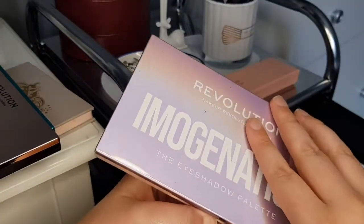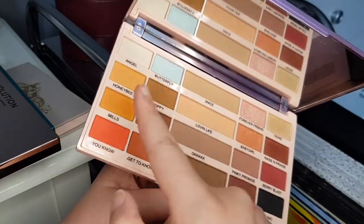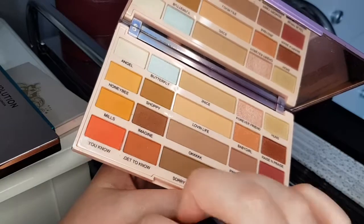Imagination X Makeup Revolution eyeshadow palette. This side here is my favorite side, just because this shade is stunning.